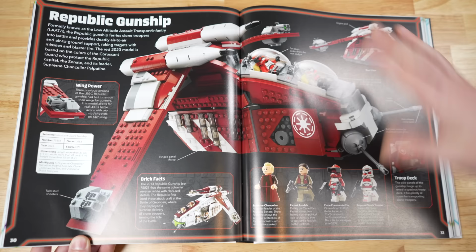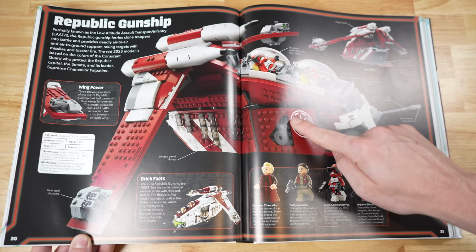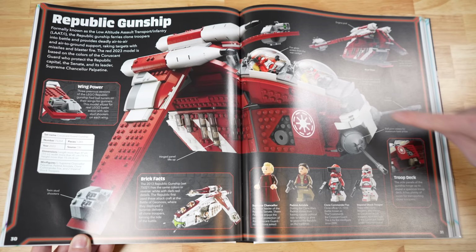But what's crazy to me is they write about the troop deck. So they're showing that this part here, they're saying that's the troop deck. And they say the side panels of the gunship, these ones, hinge up. Therefore, it's definitely these ones they're talking about because they say they hinge up.